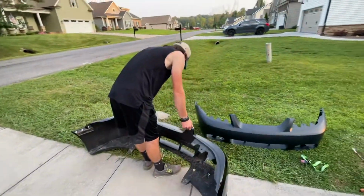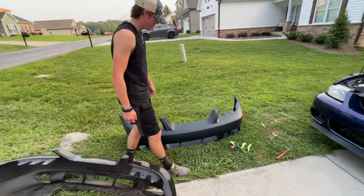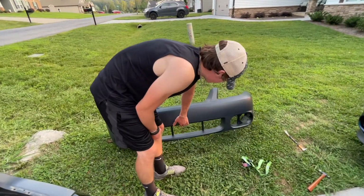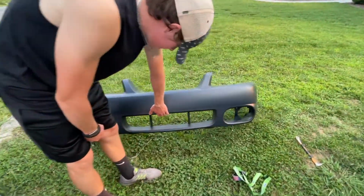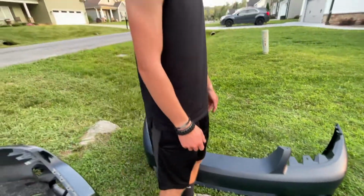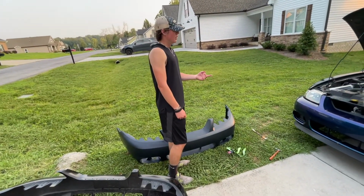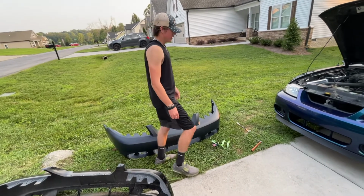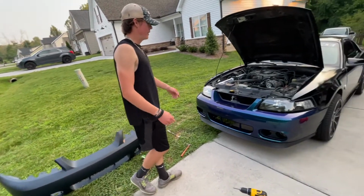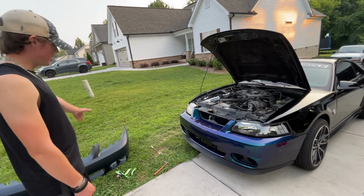And then I have another Cobra bumper that I also bought for 150 bucks. It's black primered. It's actually in good condition. It was still in the package. The guy bought two front bumpers by accident instead of buying one front bumper and one back bumper. I don't know how the hell you do that, but anyway, so I got a guy buying this one, and there's someone that might buy this one.